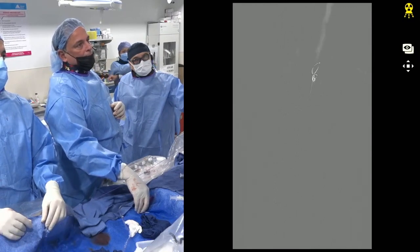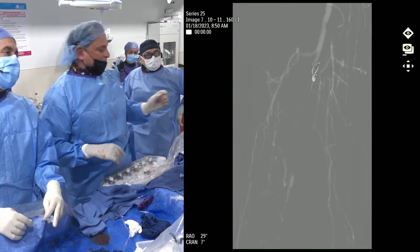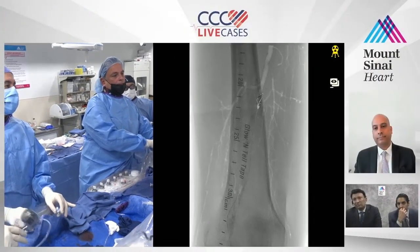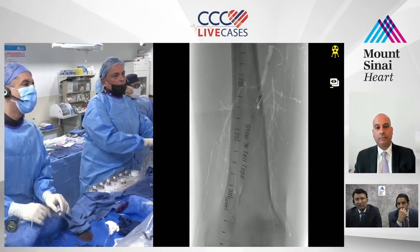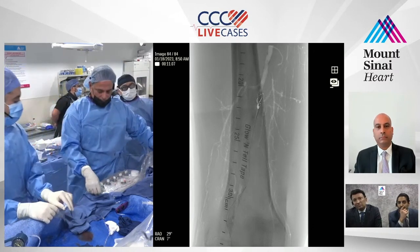We can try getting the Outback, but I'm very sure the Outback is going to have pretty significant difficulty getting across that bend. So it's much easier to just balloon it and do a CART technique, but we can try the Outback. We opened it anyway, so we might as well just try it. That's a good place to re-enter, PK, right below there, the level of that cap. Pull the wire back.